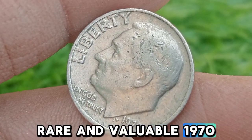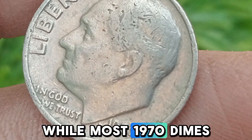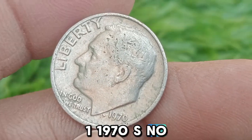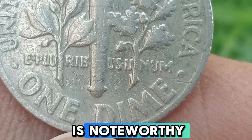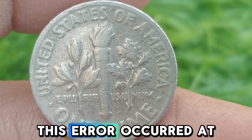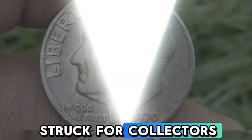Rare and valuable 1970 dime varieties. While most 1970 dimes aren't rare, there are exceptions. 1. 1970 S proof dime. The 1970 S dime is noteworthy because a small number of dimes were mistakenly struck without the S mint mark. This error occurred at the San Francisco Mint, where proof coins were struck for collectors.